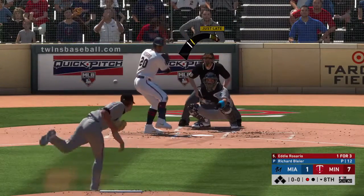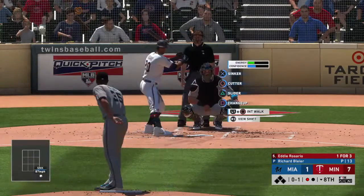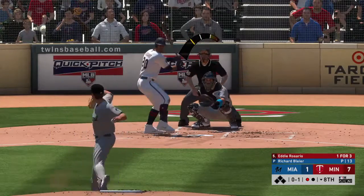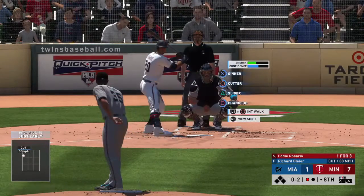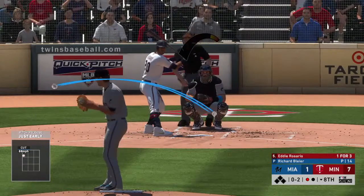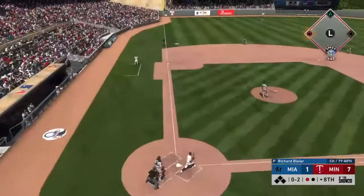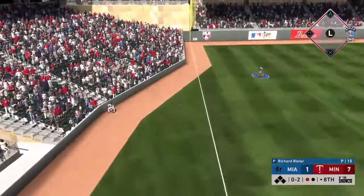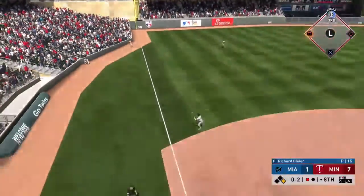The designated hitter, Eddie. First offering on its way. Mario. 1 out, nobody on. Rosario behind with an 0-2 count. And he popped him up. And that'll get down for what should be extra bases. And now it'll kick around in the corner.